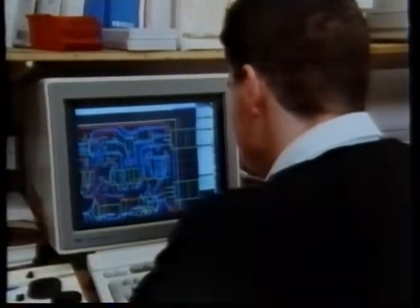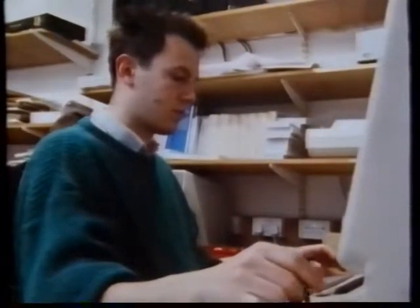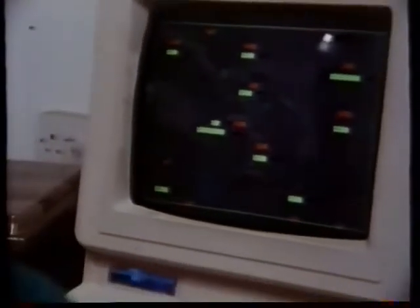Ideas discussed at the meeting can now be implemented. Naim's Computer Integrated Manufacturing System, CIM, enables a design to be taken through to a testable printed circuit board in a single working day.